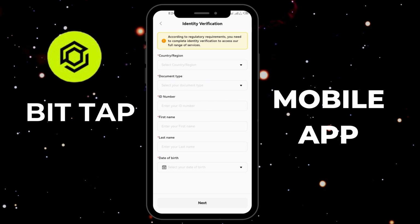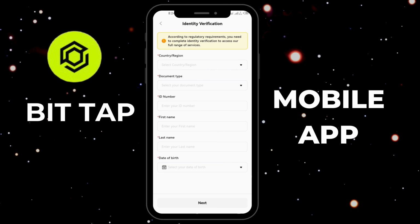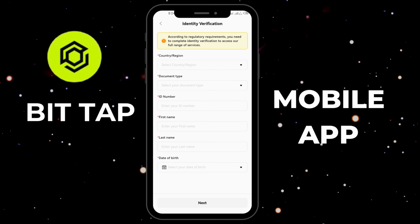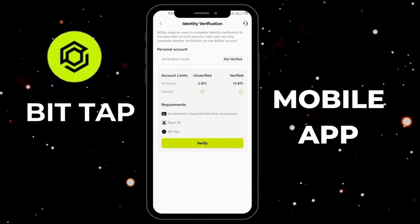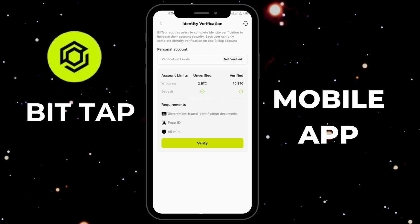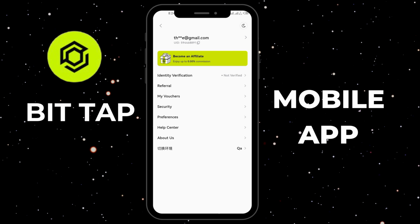Alright, so to verify, these are all the things you need: your ID number, your document type, country, region, first name, last name, date of birth, and fill in the information. You upload your ID, and within 60 minutes you will be verified.